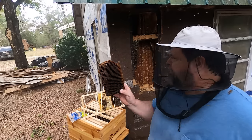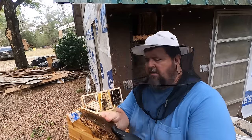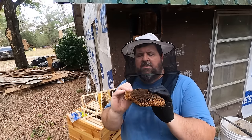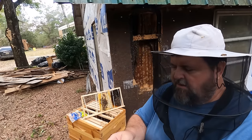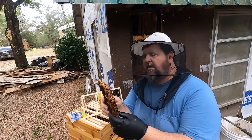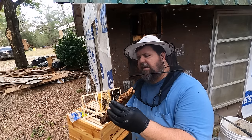So, and you can see this one's a little bit twisted, a little bit curved. Now you can straighten these to some degree, but it elongates cells and it rips it and stuff, and they'll try to put it back like it's supposed to be. They can't always, but they could turn those into drone cells or something maybe. But you know, if you have to use it, that's all you got. You can kind of straighten it out like that, as long as it's not twisted too bad.